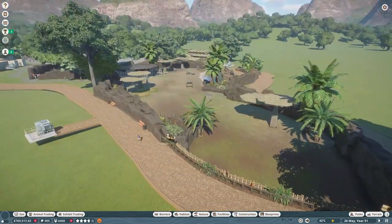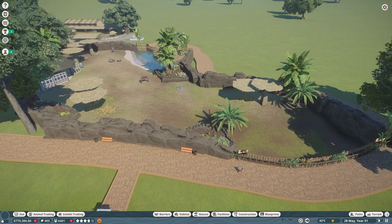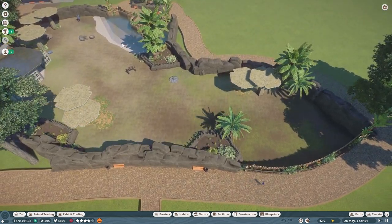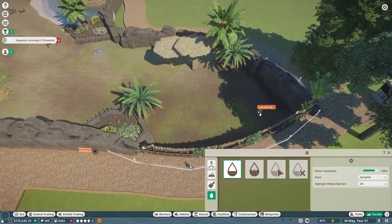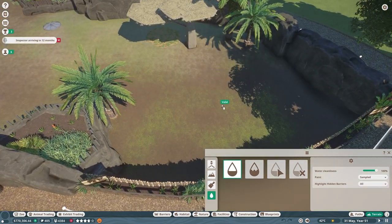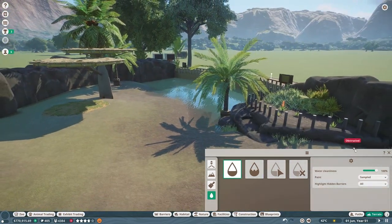And you know what? The one thing that I am thinking now that I'm looking at it is I'm almost thinking it would look a little better if we put water over here. Let's see if we can't do that. If we kind of go maybe, yeah, just like that, I think.